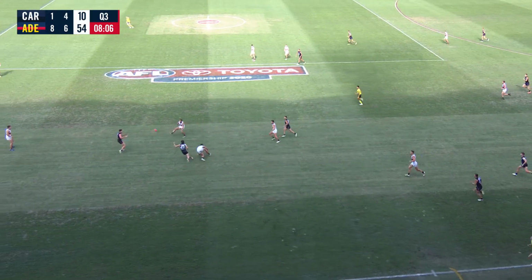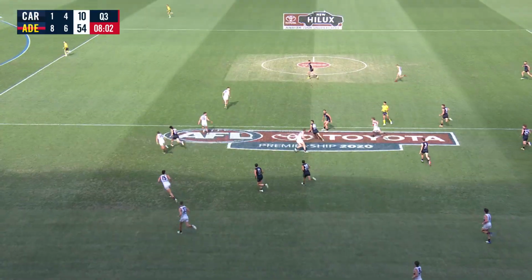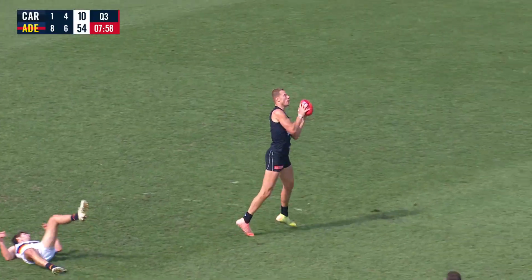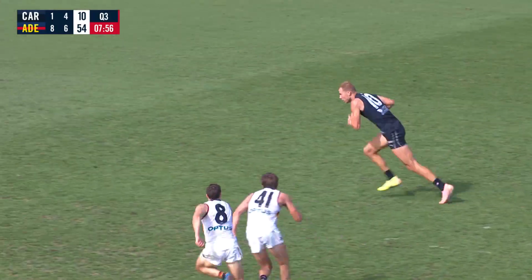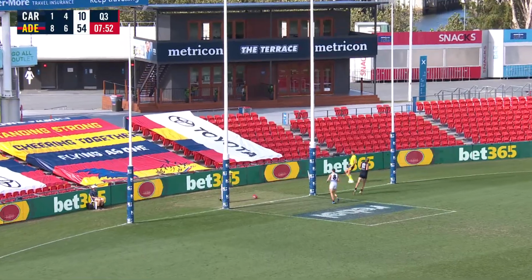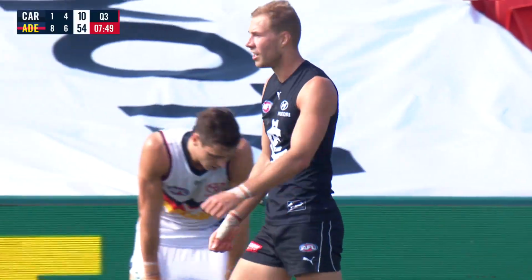Around the body by O'Brien. Bounced past a couple. Inside handoff. McGovern to Gibbons. Gets the Shepherd. Pumps it long. Mackay this time. And he takes off. They're not going to take this one off him. And he gives them life. And gives the goal umpire a little scare.